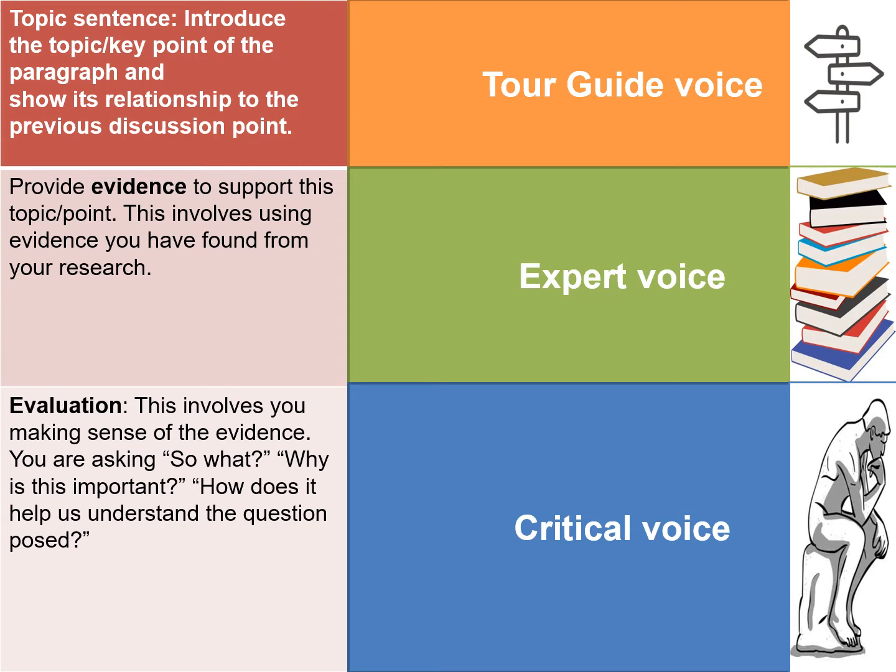It's worth noting that a trap that some students fall into here is that they include the tour guide voice at the top, and then they include the expert voice, and then move on to a new paragraph. They'll stop and move on to a new paragraph before bringing in the critical voice. And then often they will get feedback on their assignment saying, you're not being critical enough and you need to be more critical. And what that means is they've missed the last part of this off here. They've missed this critical voice.